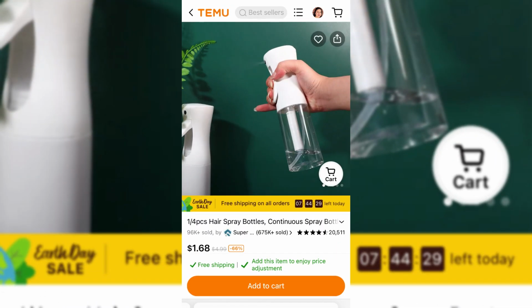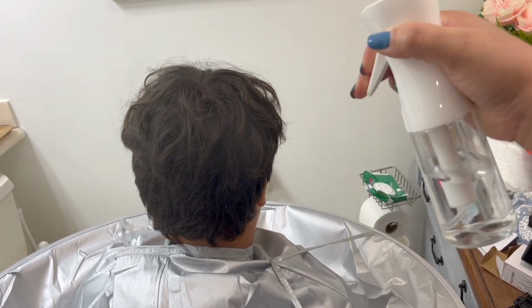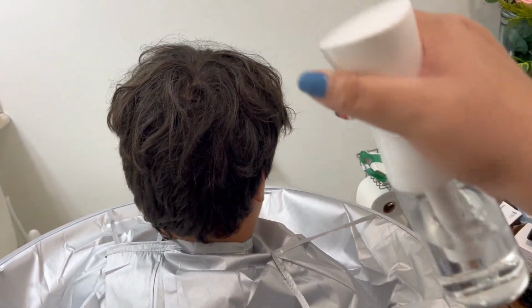When cutting hair, I love this continuous spray bottle to be able to wet down their hair. It just nicely mists over their hair, so there's not like dripping wet water all over your kid's face.